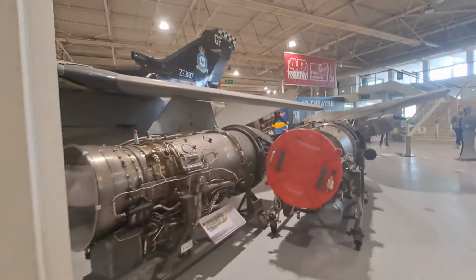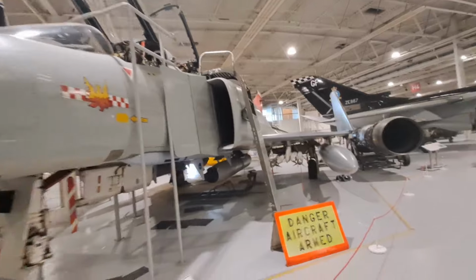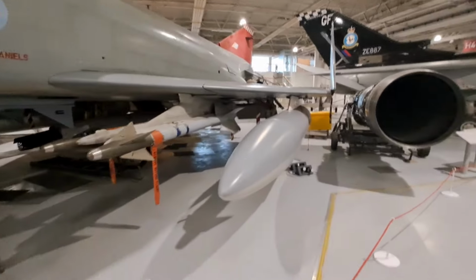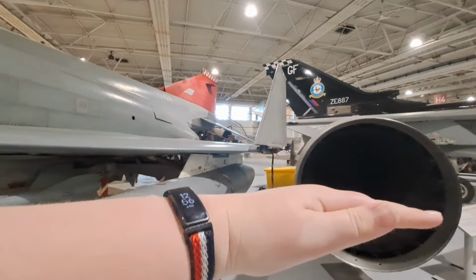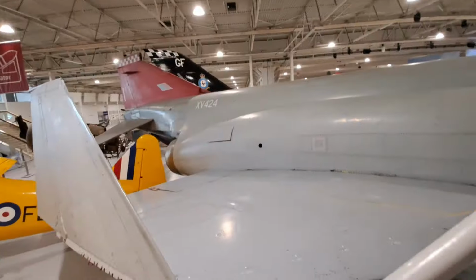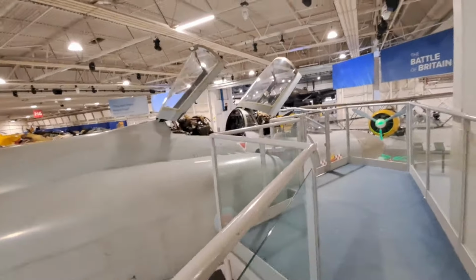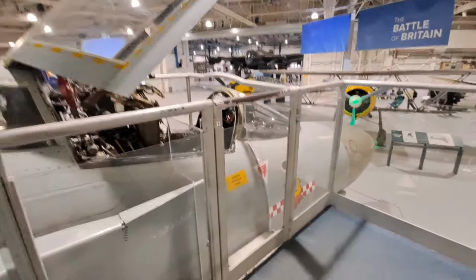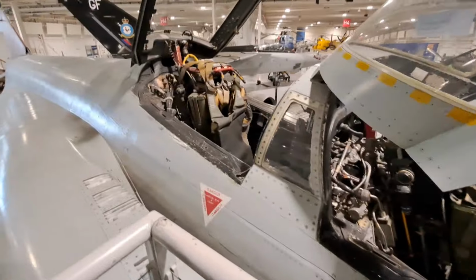This is a 43 Squadron aircraft. Here we have the F4 Phantom. Danger. So you can see there, it's got some weapons on it. You can see the wing does fold up because it is originally a naval fighter. Going up the F4, they take you inside the cockpit. Well, not really inside. As close as we can get.